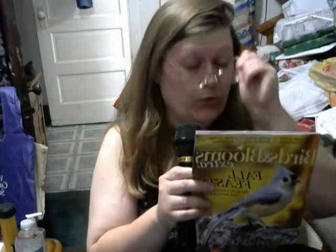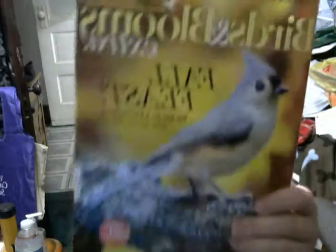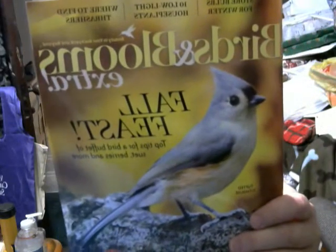Okay, this one is going to be what I call the extra magazine review. Now, what do I mean by that? Well, if you read Birds and Blooms and Country magazine, they now sell these separate magazines. This one is called Birds and Blooms Extra. This is the beautiful bird on the front, and look, they have a beautiful bird on the back. Okay, it's in the mood for fall.